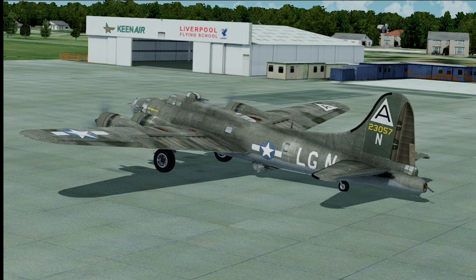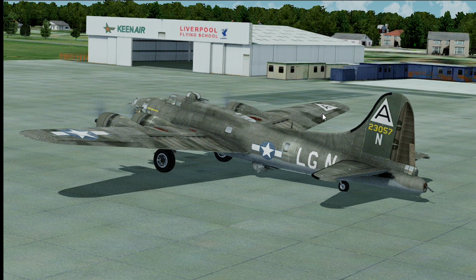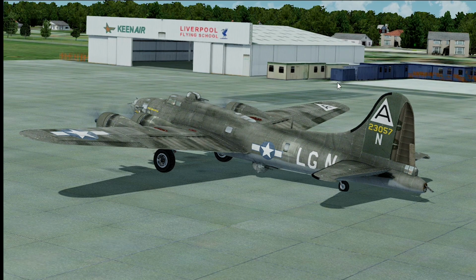This aircraft, incidentally, is not one of the default ones. This is the Aeroplane Heaven B-17 Flying Fortress F, and the scenery that we've got here is UK 2000's Liverpool John Lennon Airport, and the surrounding scenery is Orbix, England.